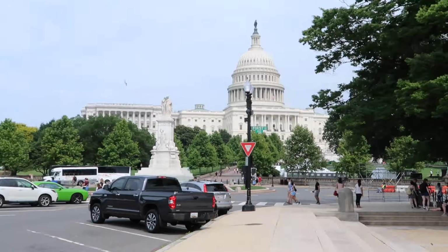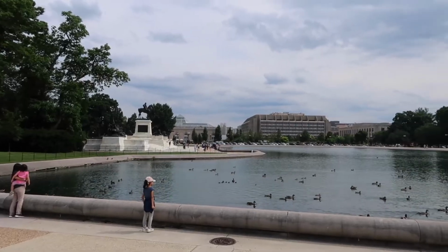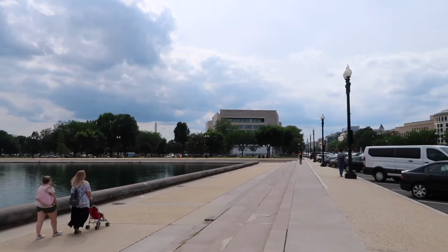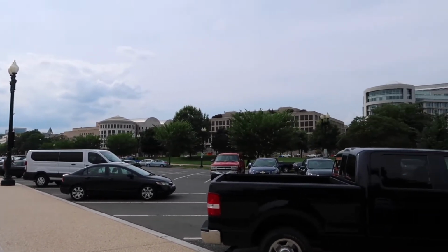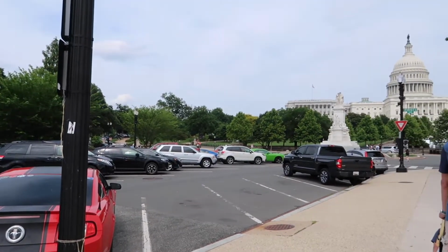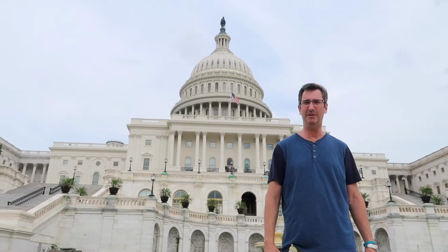This is the U.S. Capitol building. This is where the Senate and the House of Representatives in Congress do their voting for legislation. And this is the head of the politics of the United States, our U.S. Capitol. And if you look at the balcony up there, you'll see some congressmen actually standing there taking a photo.